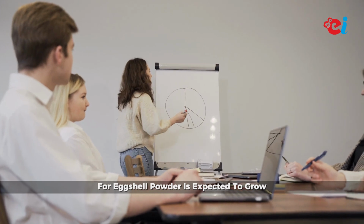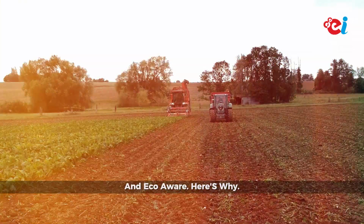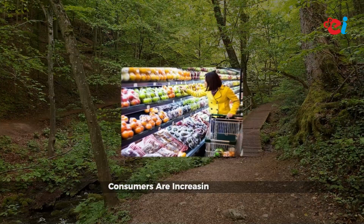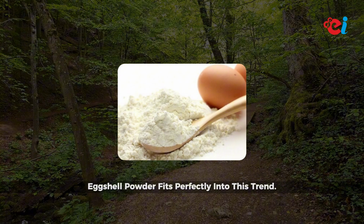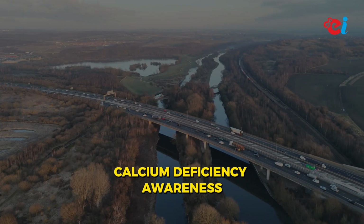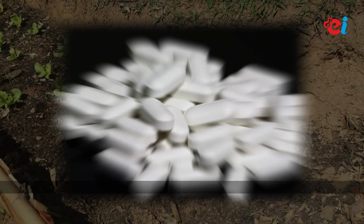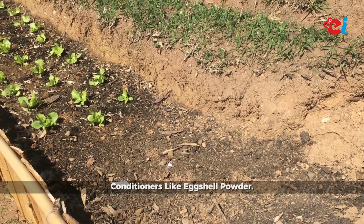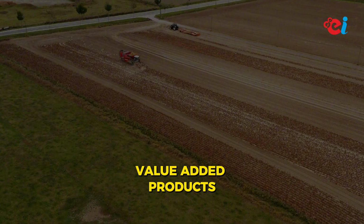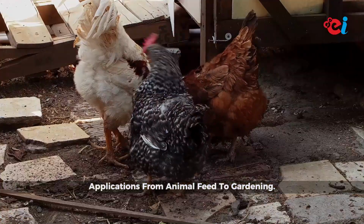Market demand and opportunities. The demand for eggshell powder is expected to grow as people become more health conscious and eco-aware. Here's why. Growing preference for natural products. Consumers are increasingly seeking natural, organic alternatives, and eggshell powder fits perfectly into this trend. Calcium deficiency awareness. With more focus on bone health, eggshell powder is a sought-after supplement to address calcium deficiency. Expanding organic farming. As organic farming grows, so does the need for natural soil conditioners like eggshell powder. Value-added products. There's an opportunity to create specialized blends for various applications, from animal feed to gardening.